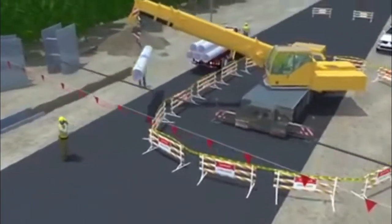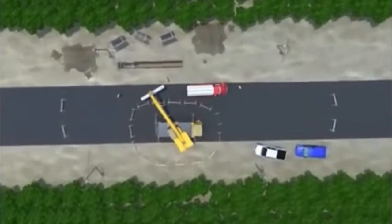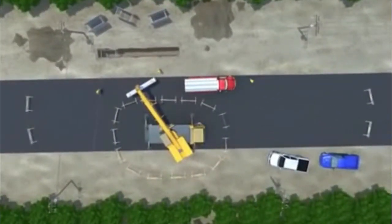All workers are trained. This includes the crane operator being certified and the rigger and spotter fully qualified. Because the line is live or energized, the employer has taken steps to keep a safe distance from the power line. The foreman obtained the voltage of the overhead power line from the utility company. Based on the voltage, he determined the minimum required distance of the crane from the power line.